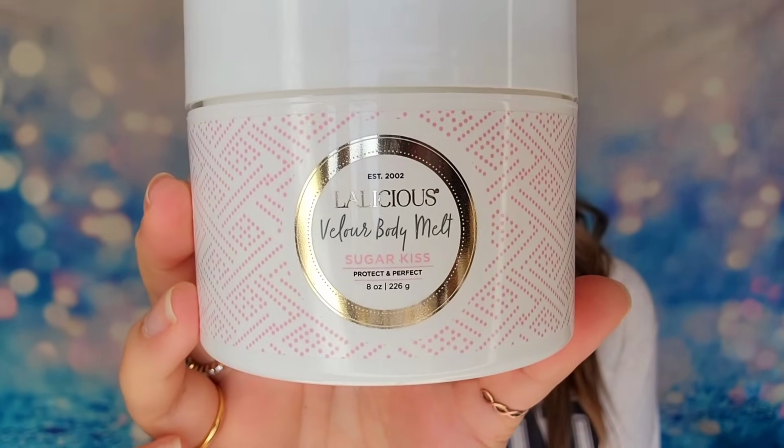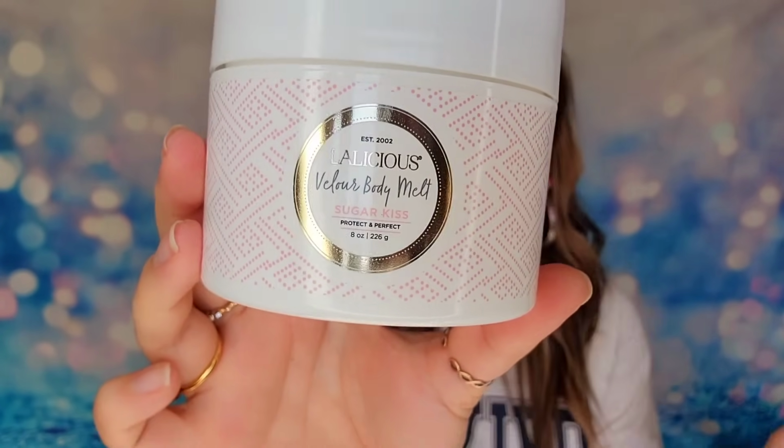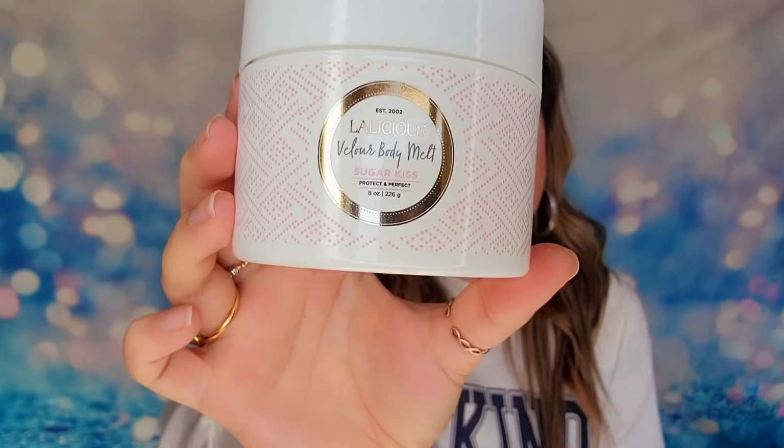I love the idea of this. Now, the first ingredient in here is coconut oil. So just in case you have any sensitivities with that, it's probably going to be a heavy coconut scent. I do feel like coconut oil is very hydrating and it does make your skin super soft. I use it on my dog even sometimes, right on her paws, when they get really dry, and it cleans up so well. Now, don't put this on your dog, but I'm just saying it's a great ingredient.